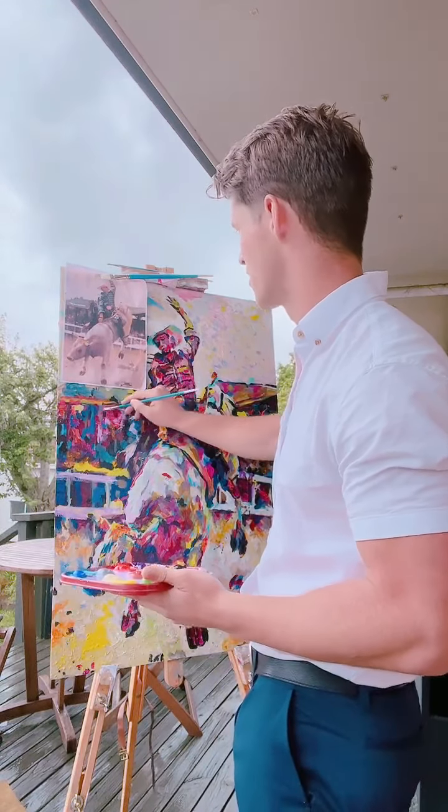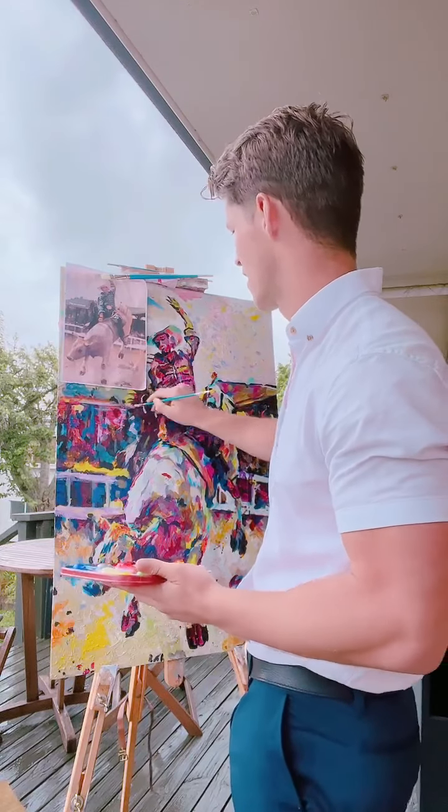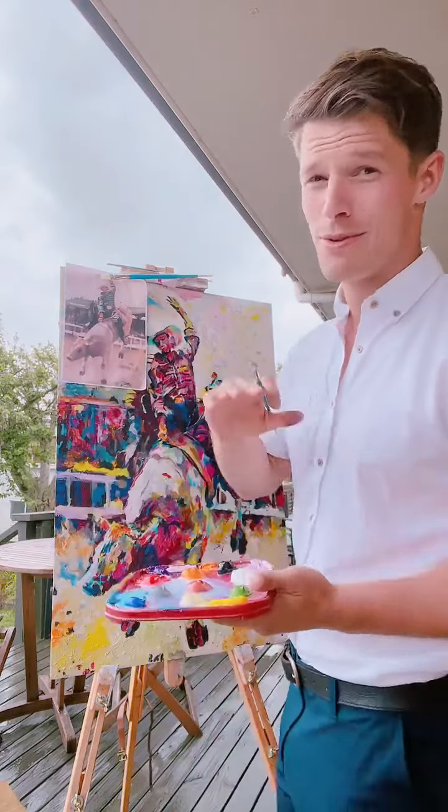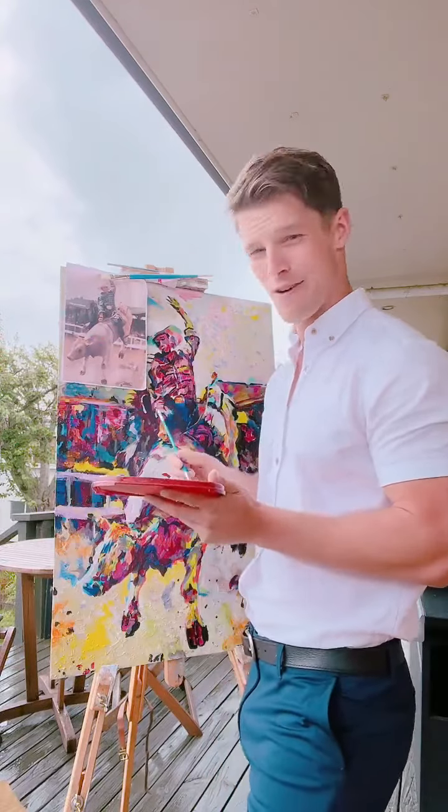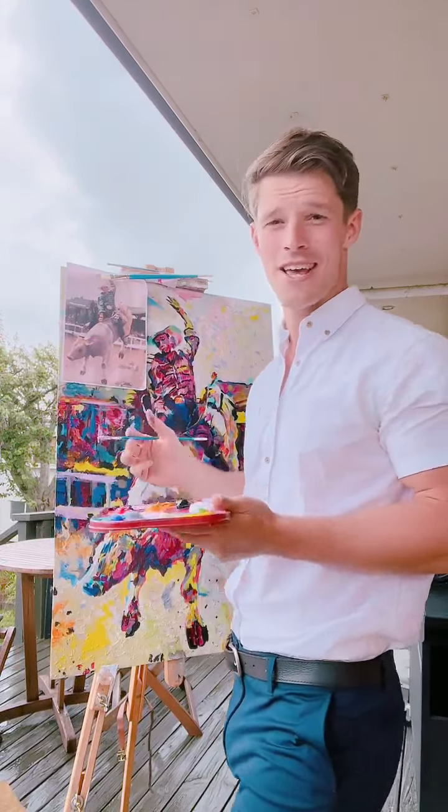If you're wondering where this is, New Zealand. And one day I'll get some nice weather. When the nice weather comes, we can paint outside, in the wild outdoors. But for right now, we'll just hang out under the shelter.